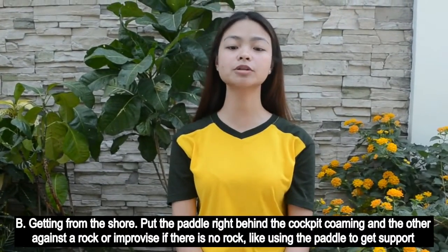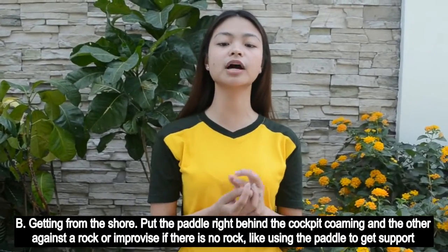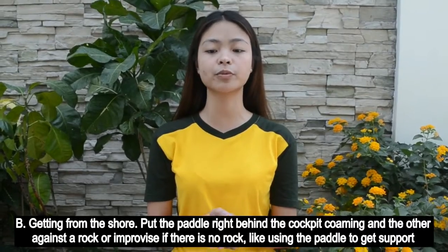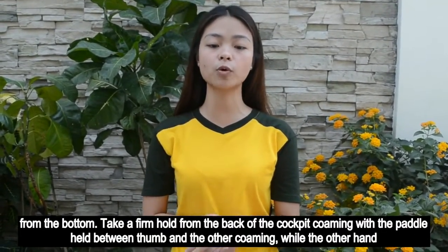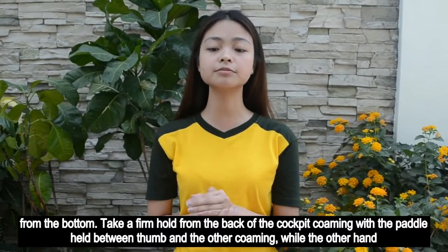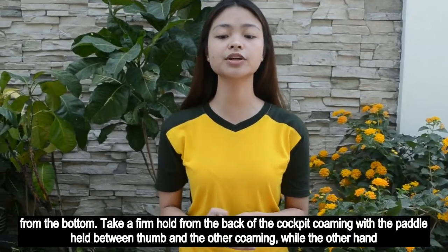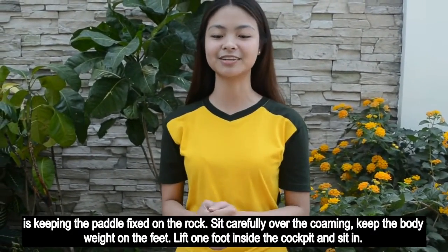B. Getting in from the shore. Put the paddle right behind the cockpit combing and the other end against a rock, or improvise if there is no rock, like using the paddle to get support from the bottom. Take a firm hold of the back of the cockpit combing with the paddle held between the thumb and the combing, while the other hand is keeping the paddle fixed on the rock.